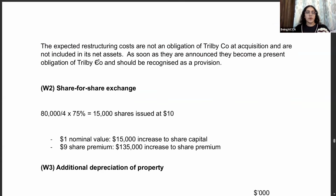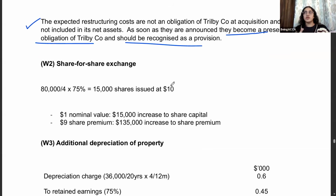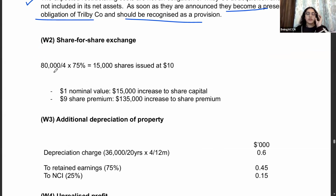So next is a paragraph about the restructuring cost. It's not an obligation for the subsidiary at acquisition, and it's not included in net assets. However, since they are announced, they should become a present obligation to the subsidiary and should be recognized as a provision. That's what I was explaining: if the plan has been announced to the people who are affected by it, then it does become a present obligation, and then the company should recognize a provision. Now let's check working note number 2.